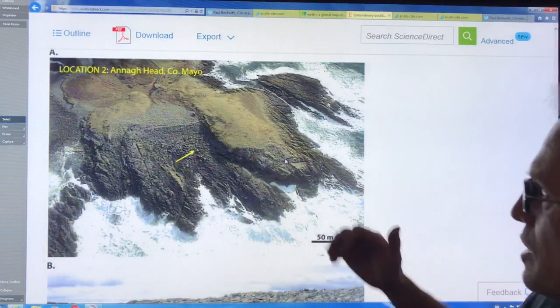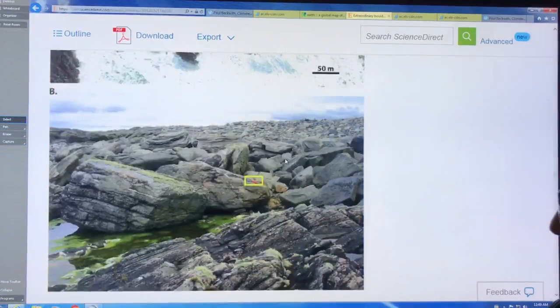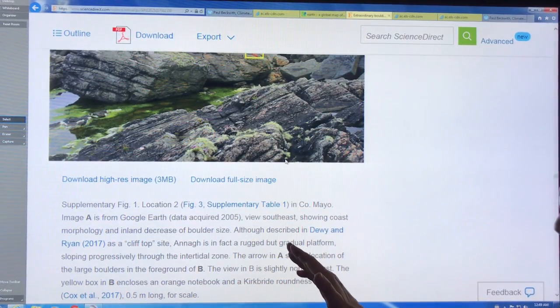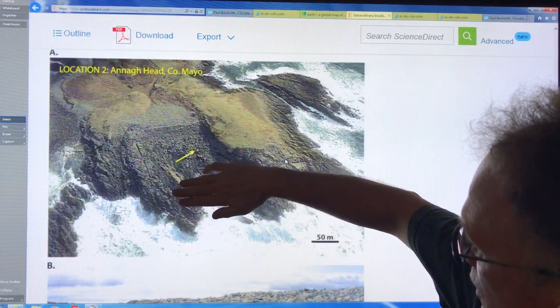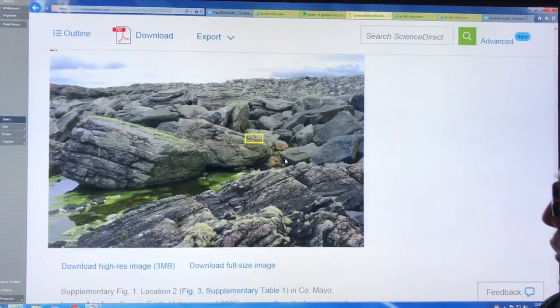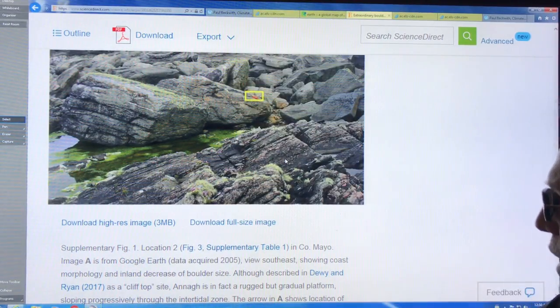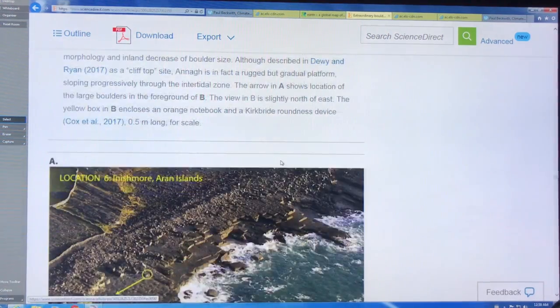So this is an image of one of the coastlines here, and I thought it was from a drone, but it's actually from Google Earth, data acquired in 2005, showing the morphology. The bigger boulders are here. As you go up here, you get smaller and smaller boulders. That makes sense. And this is a close-up view. This is a notebook here, just to give you an idea of the size of these boulders.